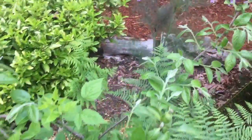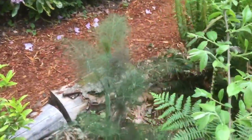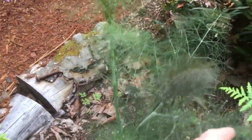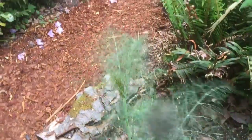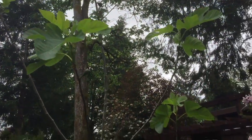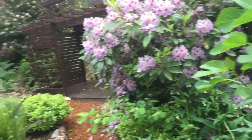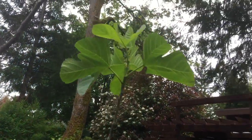More persimmon. Fennel's starting to take off. I'm excited to eat some fresh fennel in salads, and I like juicing it. I'm just a fan of fennel. Another persimmon here. Here we have a couple more baby Desert King figs.